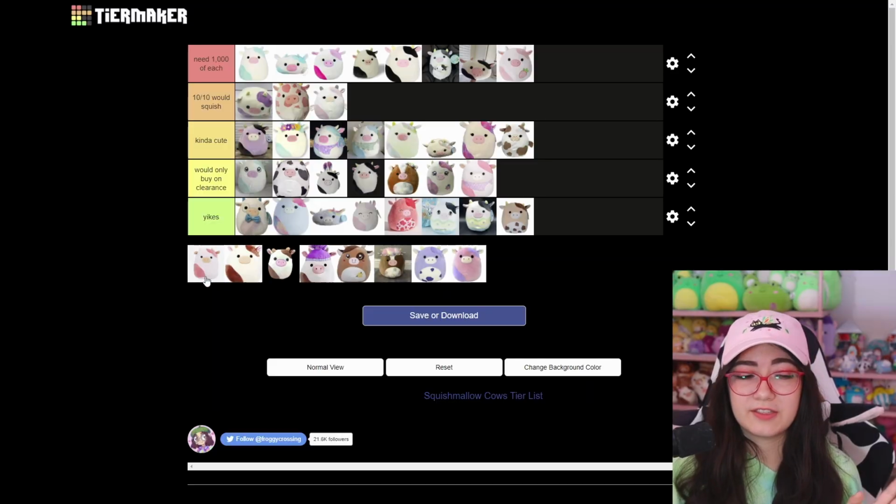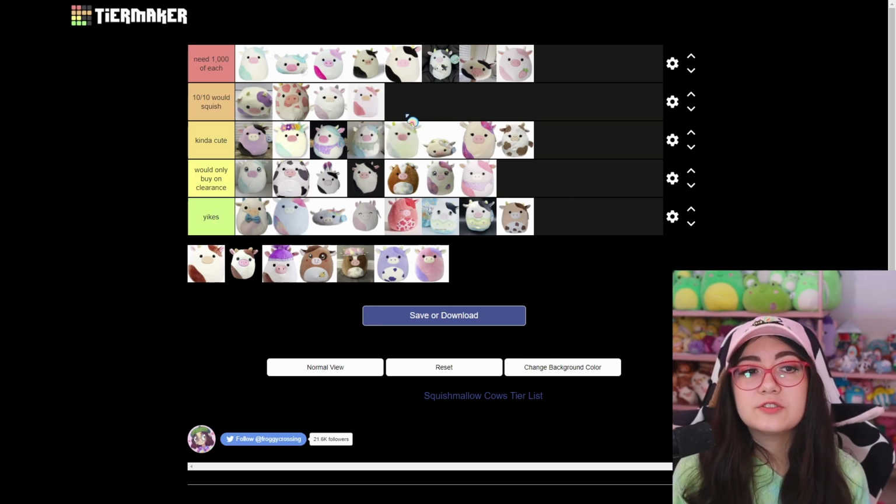Next is, I think this is also a Hot Topic or Box Lunch Reshma, but without the little strawberry. She's kind of different looking. I don't know, I do like her. She's a pretty simple cow, but something about that middle tone that they're doing for these Reshmas kind of throws me off. So she's a 10 out of 10.